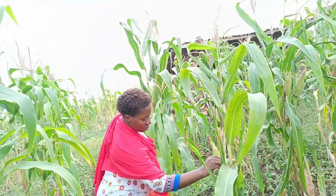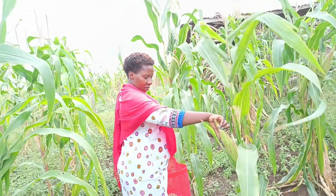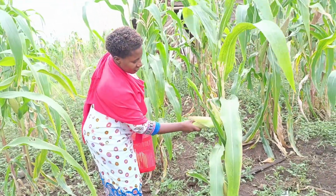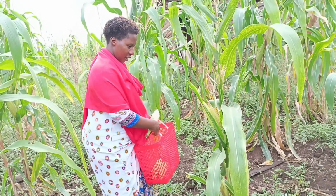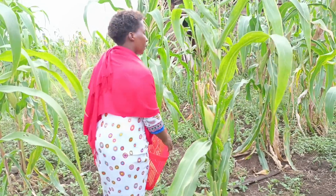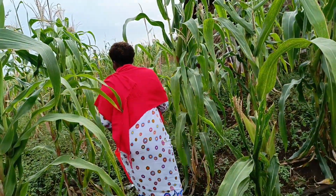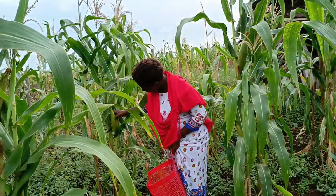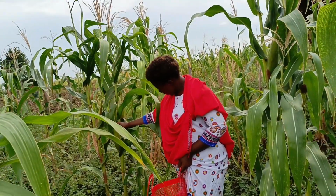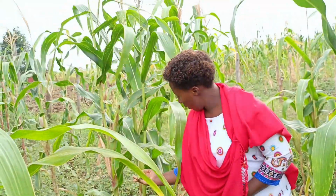Take also this one. This is red. Later we remove. Hey, there are some insects inside. We leave it because it has another one. How many do I want? How many? Check this one. Insect is also good. You can remove it.